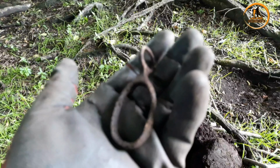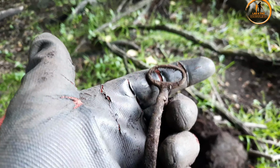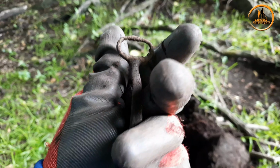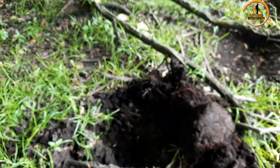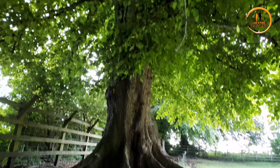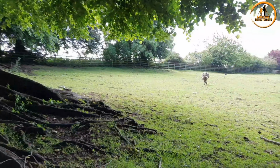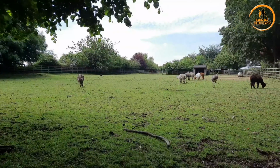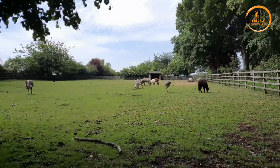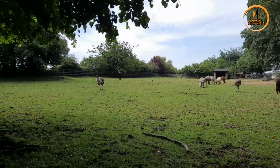I just found this big, what is it? It's a part of a buckle or something. I'm not sure. Just found it there anyway. It's under this big massive tree. Lovely place to detect this. All the animals are well looked after. Really friendly people.